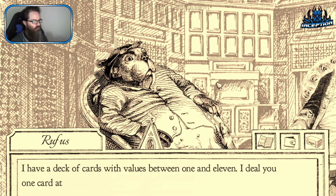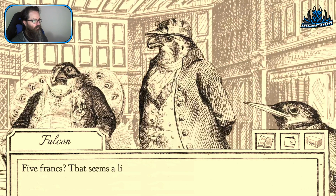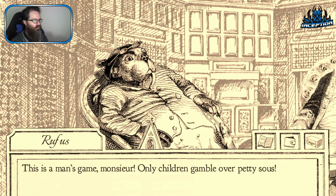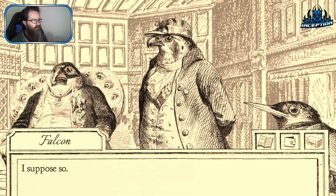I have a deck of cards with values between 1 and 11. I'll deal you one card at a time. If you hit 21, you win. I'll give you 5 francs. 5 francs? That seems a little steep. This is a man's game, monsieur. Only children gamble over petty sous. Besides, higher stakes make for a more exciting game, right? I suppose so.